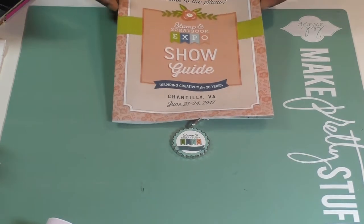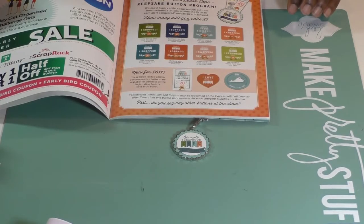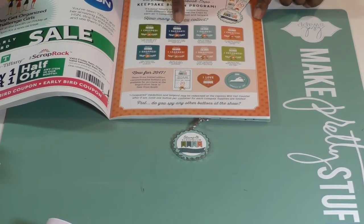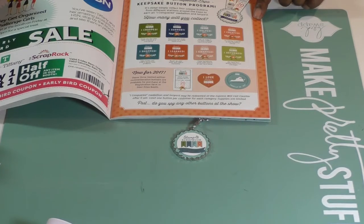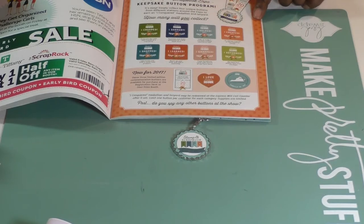But this is the show guide, and in there you can get the I cropped, I support if you purchase from a local scrapbook store, I helped, which I got, I created, I shopped, I learned, I swapped, and I returned. So the 2 that I did not get were support and swapped. I got all of the other ones.